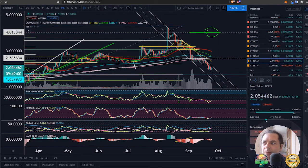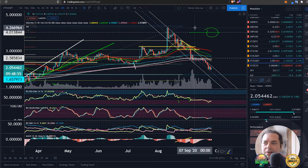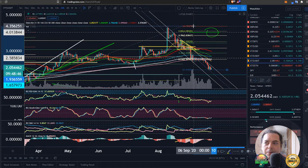Let's just do it. Let's do a body-to-body one in terms of putting in the context here for people. Body to body. Coming in here at 250. Let's go wick to wick, and coming in at 250 still.